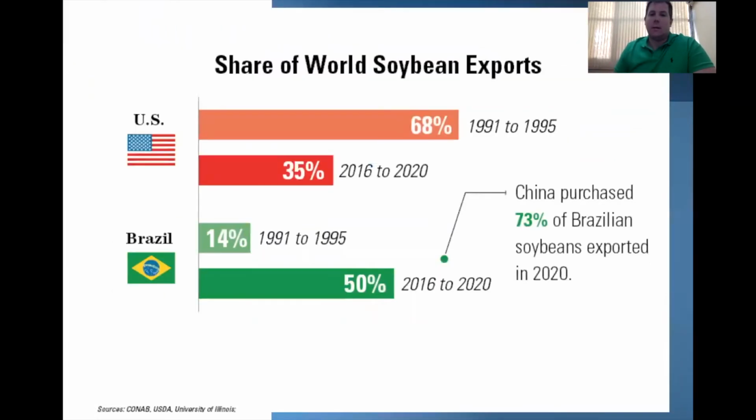Just taking a quick look at soybean exports and how the market share has shifted from the U.S. to Brazil. You can see in the 90s, the U.S. had 68% of the soybean exports, and Brazil today has 50%, from this 2016 to 2020 level. So it's dropped from 68% in the U.S. to 35% in the last 5 years or so. And so the U.S. share of the soybean exports has dwindled, and it's been shifting to Brazil. Brazil in the 90s was at 14%, and that's increased to 50%. And of course, most of those soybean purchases are going to China, 73%. So it's a pretty big shift in the last 30 years.